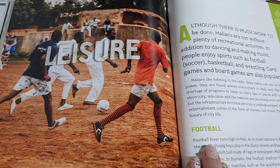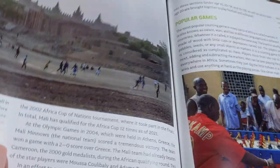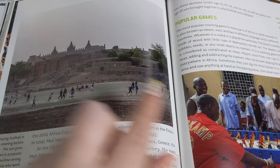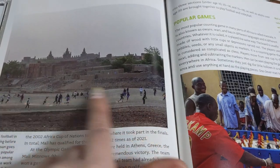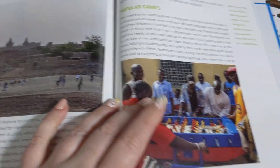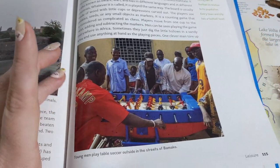Playing some soccer, because of course that's the big major sport in this part of the world, as in many parts of the world. Look at that setting. It's a player game. That's a great little soccer pitch, huh? These guys are playing some foosball.